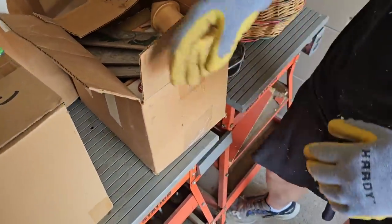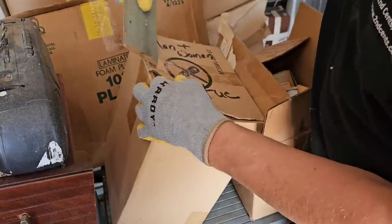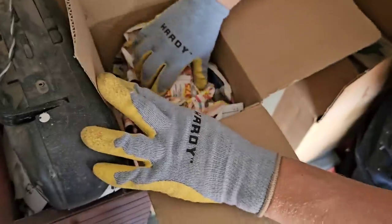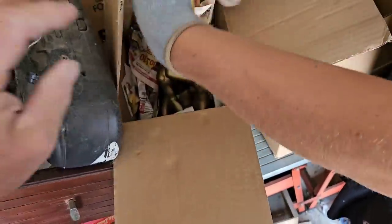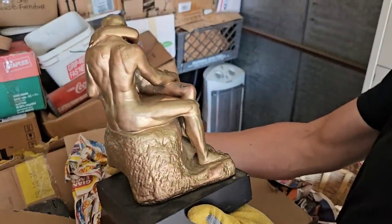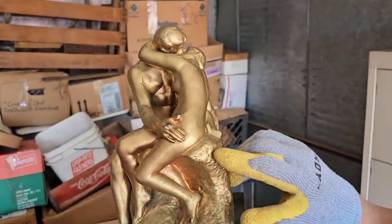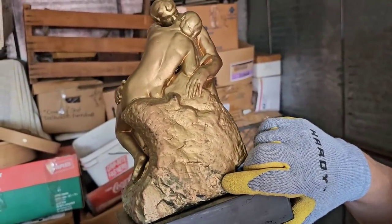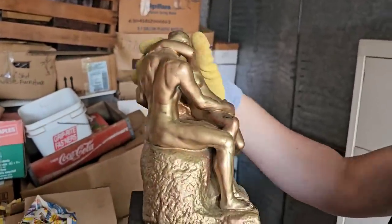So we have these benches. They're cash money all day. And it's a man and woman statue. You want to guess what's in there? Let's say a turtle. A turtle. That's what I was looking for. There you go. Oh my gosh! It's way heavier than I expected. Wow. The best part? Signed. Stamped. So that's automatically going to increase the value. It's not just some random piece.